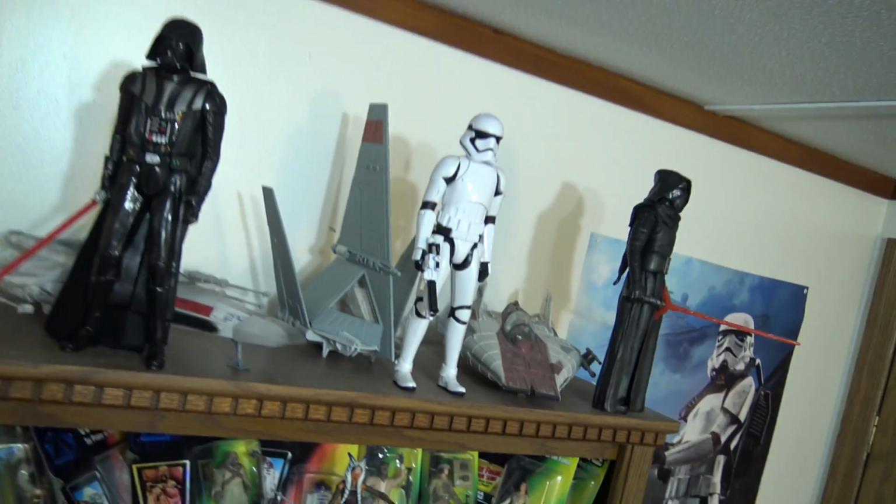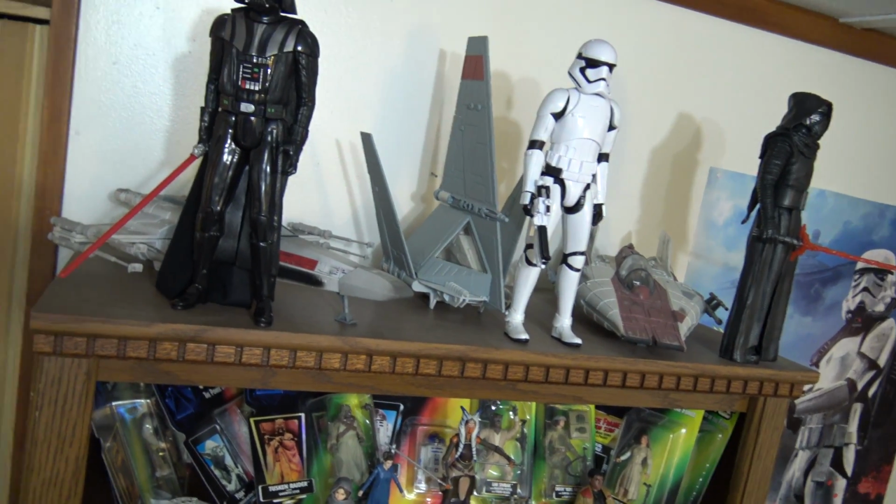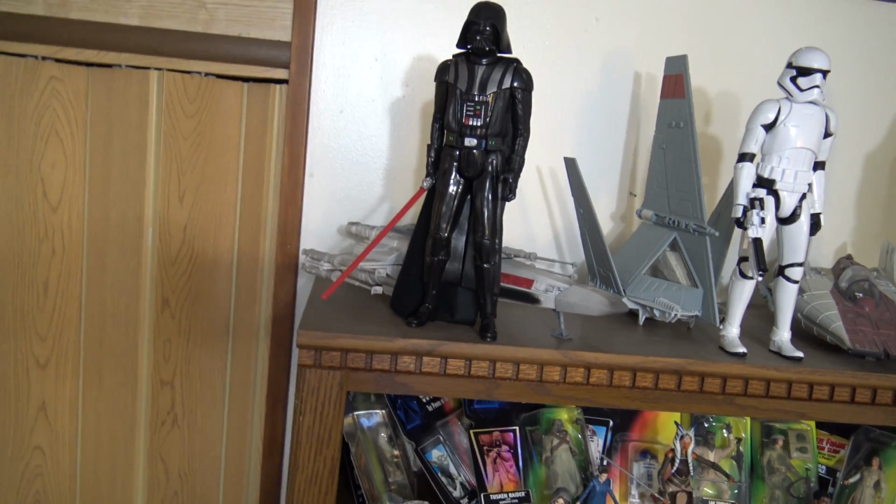Let me know what your favorite collectible was, by the way. I've got that one. I don't even know if I'm pointing at it right, because I can't see the view screen. But that X-Wing is my most prized possession. I want to know what your guys' most prized possession is.